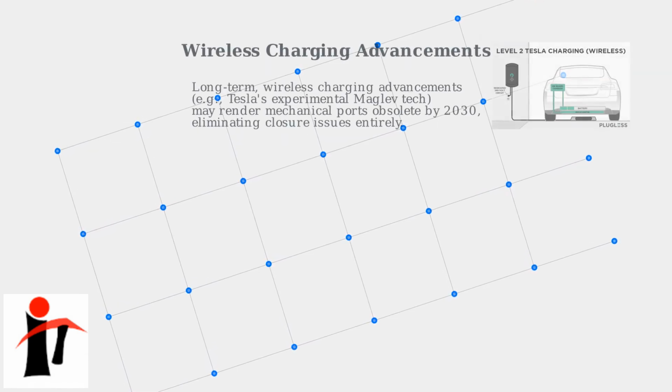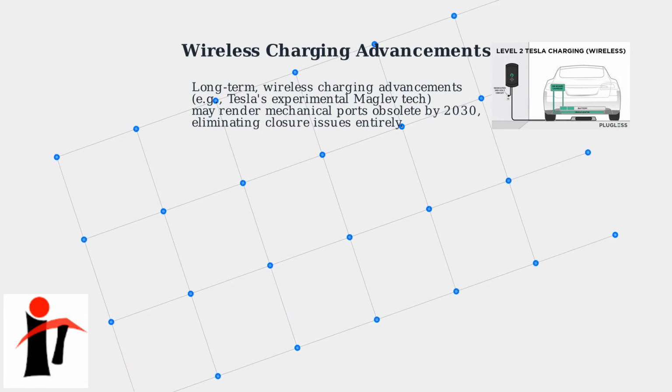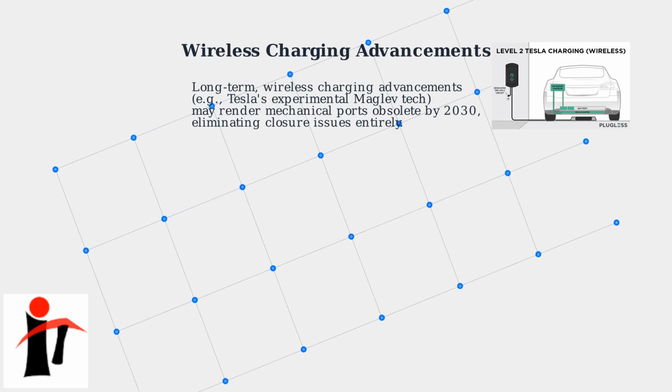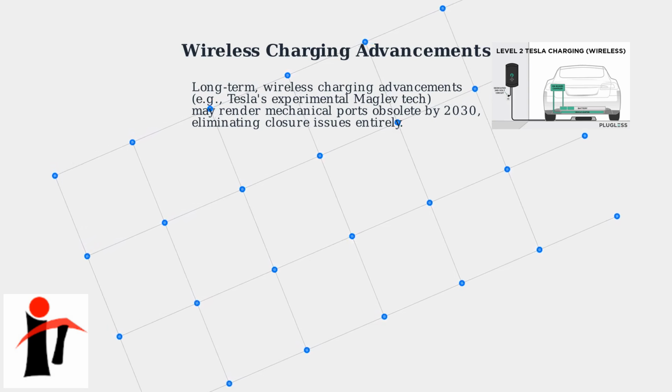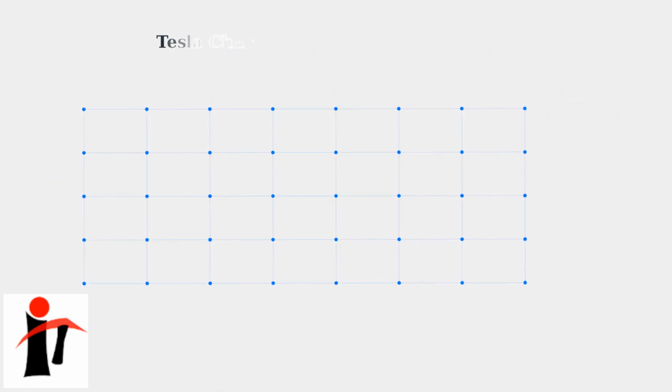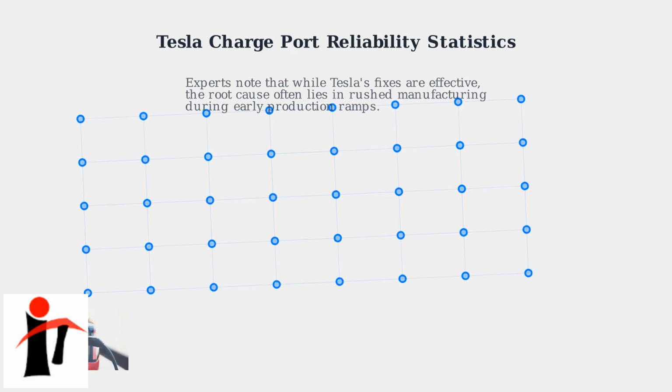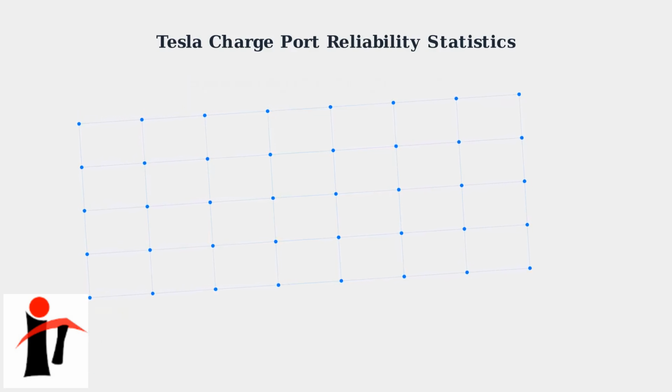Long-term, wireless charging advancements like Tesla's experimental maglev tech may render mechanical ports obsolete by 2030, eliminating closure issues entirely. Experts opine that while Tesla's fixes are effective, the root cause often lies in rushed manufacturing during early production ramps.